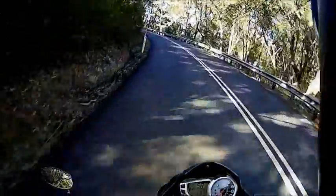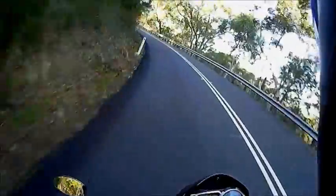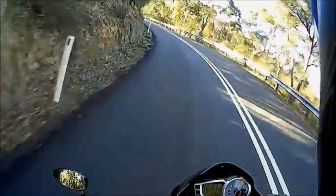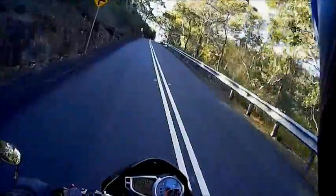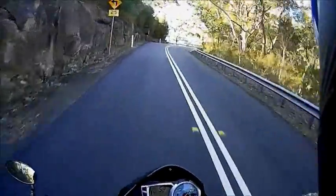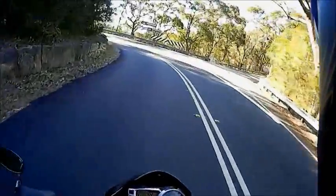And I've decided not to tell you where this road is in Sydney. A lot of motorbike people will know this road. It's a fantastic road. And the signs that we're going past are probably going to give it away. That's a waste of time. I might as well just tell you. We're going on the West Head Road.